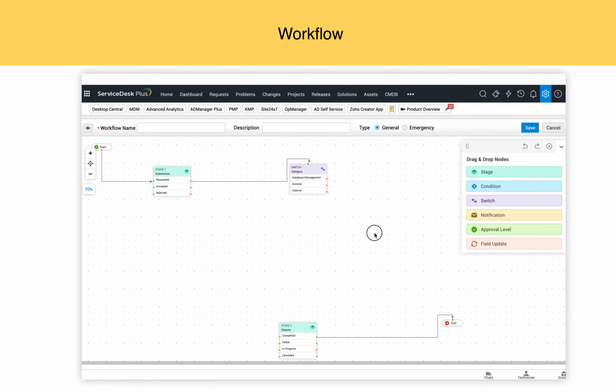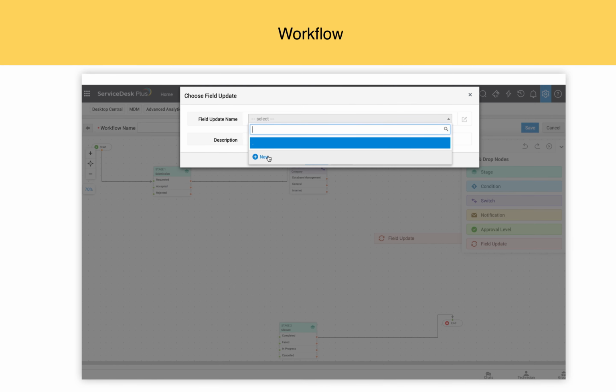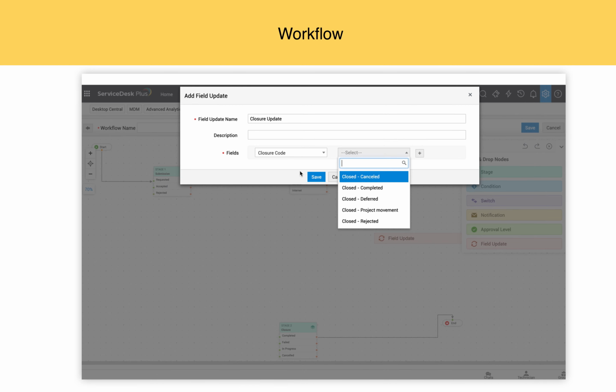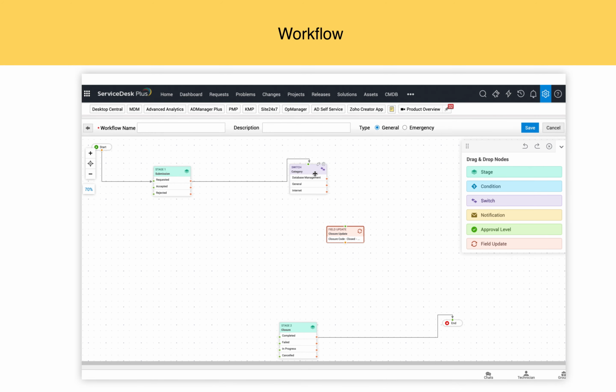Finally, field update. Using field update, based on a condition, you can perform field updates. So I'm just creating a new field update and I'm defining closure update. During field update, I wanted to set the closure code for my release process to say close completed, and click on save. This way, when the release reaches the appropriate stage and when it reaches the particular field update value, it is going to set the closure code accordingly through the field update operation.